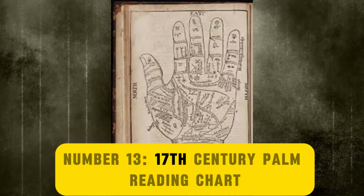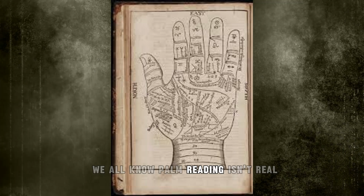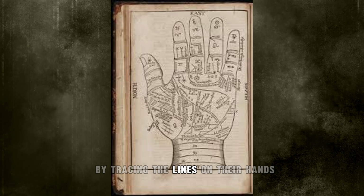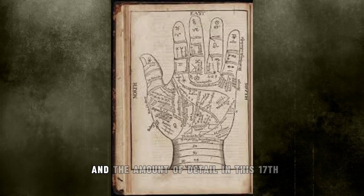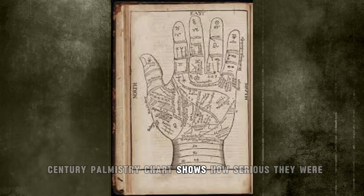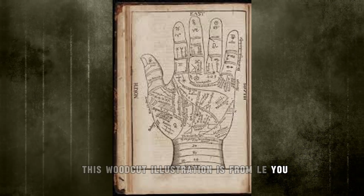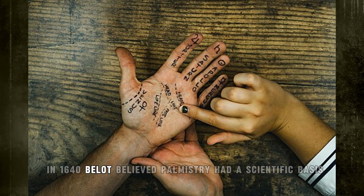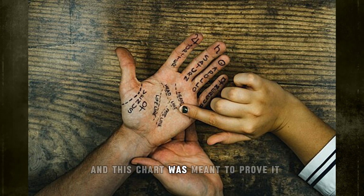Number 13, 17th century palm reading chart. We all know palm reading isn't real. You can't decode someone's fate by tracing the lines on their hands, but our ancestors believed in it deeply. And the amount of detail in this 17th century palmistry chart shows how serious they were. This woodcut illustration is from a book published by Jean-Baptiste Belot in 1640. Belot believed palmistry had a scientific basis, and this chart was meant to prove it.